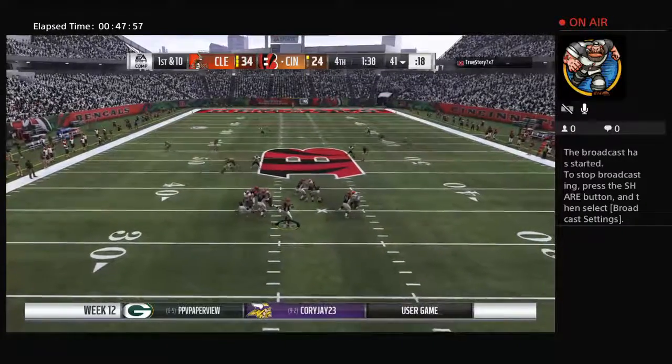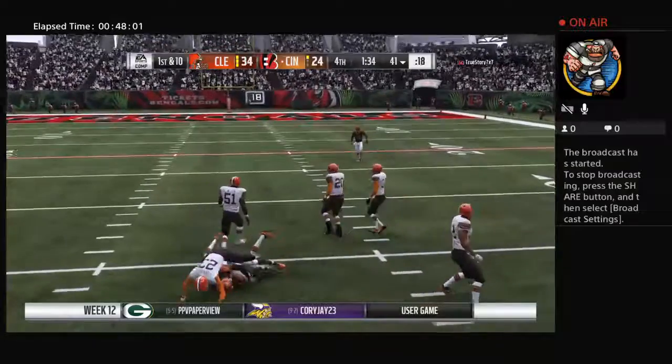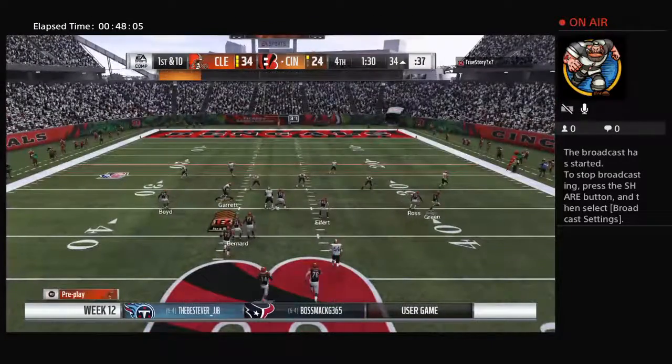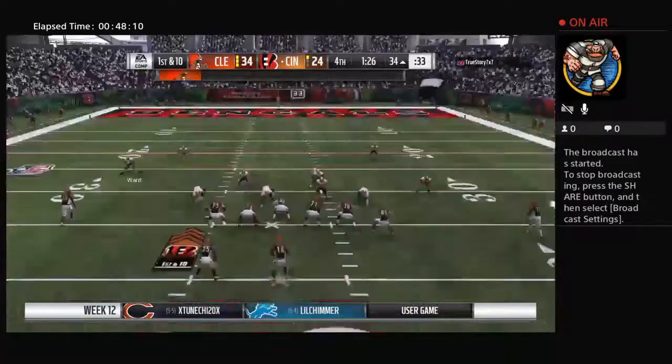Dalton wants to throw. Boyd's the target, and he has it over the middle. And he's going to get this all the way down inside the 35. A really nice gain of 25 yards.